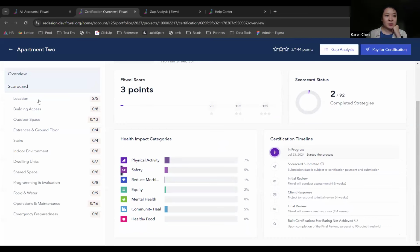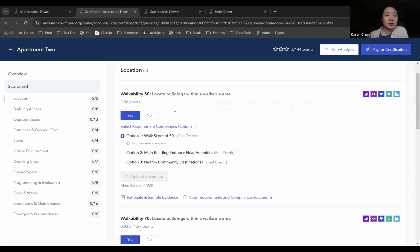Jumping into the scorecard, initially it should look pretty similar to what you're used to for V2.1. It gives you the strategy name and the subtitle. The one difference is all the answers are initially limited to yes or no. For those where the strategies are answered no, it's considered complete. But once you answer yes, you now have multiple different options that you can select from to try to meet the criteria of the strategy.